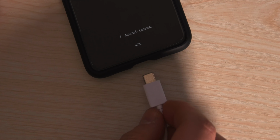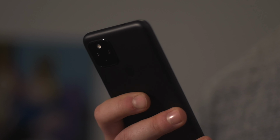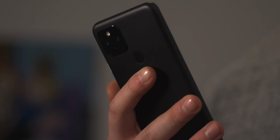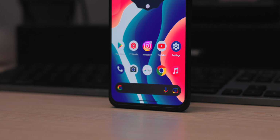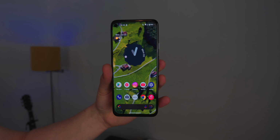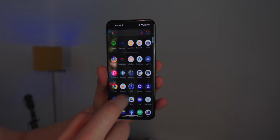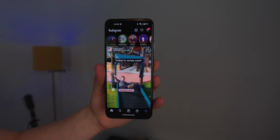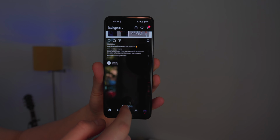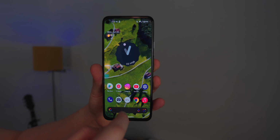In terms of the battery inside of this guy, you are getting a 3,885 milliamp hour battery pack. That's actually a pretty decent but average size, but you are getting exceptionally good battery life because Google is very good at optimizing their phones, and this has a very low powered chip inside. Because it's an old Snapdragon chip, it doesn't use quite as much power as the newer chips, and of course you're only getting 60 Hz in terms of your screen refresh rate, so battery life is actually pretty decent.